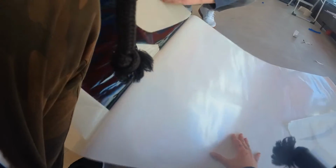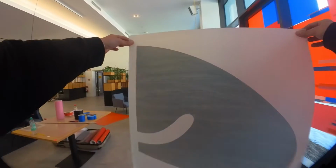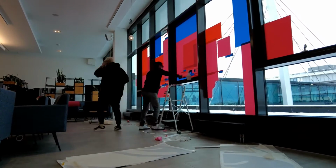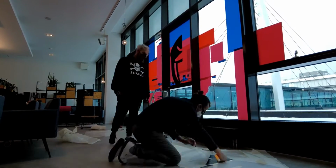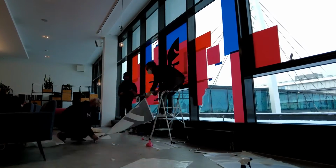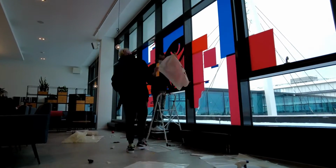After that, we added two big layers of black cut plotter, which were the eyes that we prepared in advance in the studio. This would save us time and keep the proportions right when working with these huge pieces.